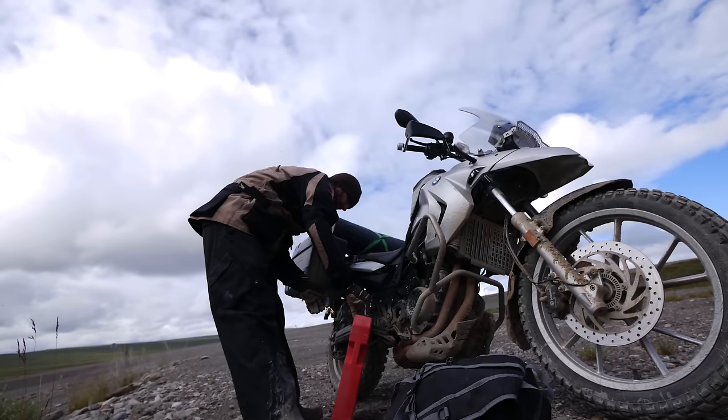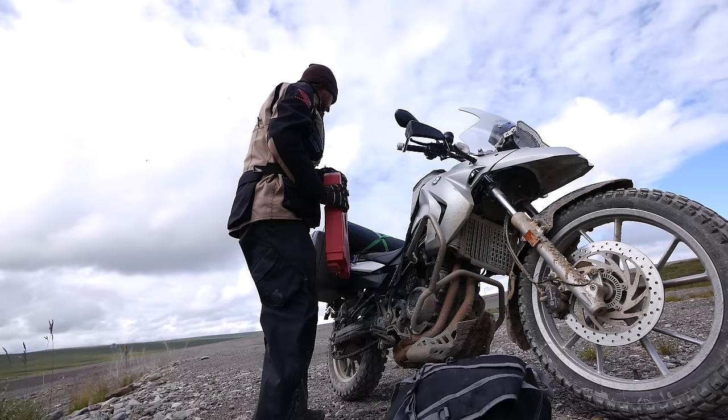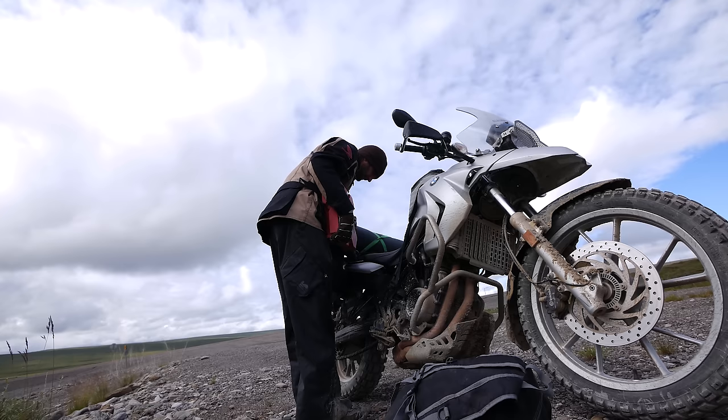The other thing is, I just put the fuel cell into the motorcycle. Like, this is it. Whatever way I go now, I have to stick with it. I can't think about it again. We're going to Dead Horse.